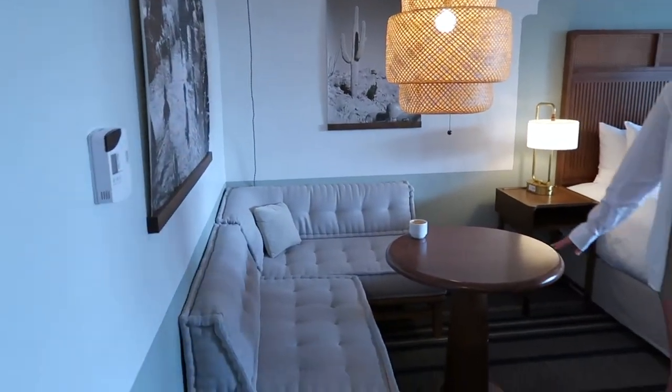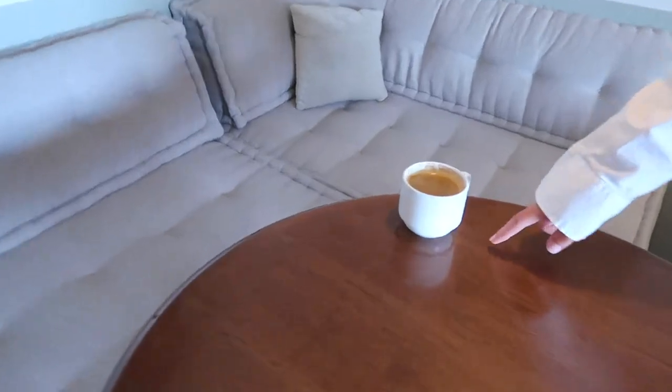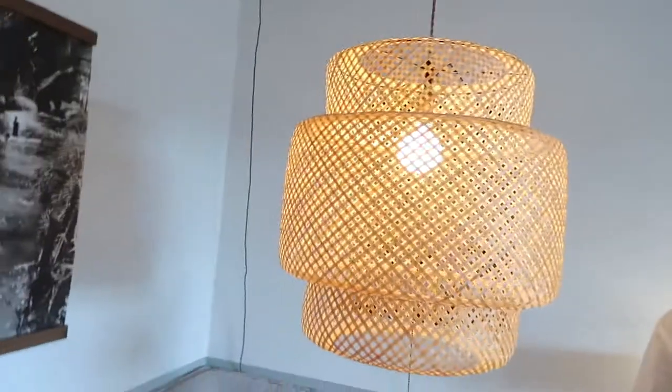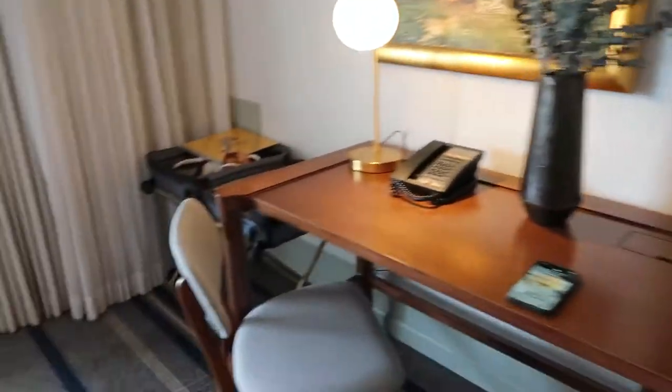This cute little seating area, they have an espresso. So we have a nice little espresso shot. Delicious. It's cute that they had that little touch and all the fixtures and stuff. Bed. What is this, a queen? King. And cute, we have a huge balcony. And beautiful view.